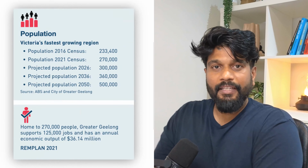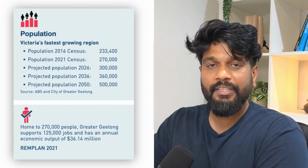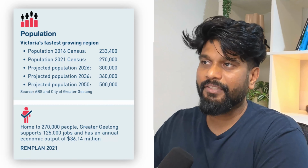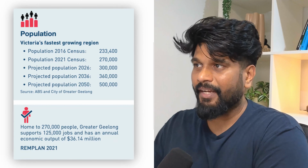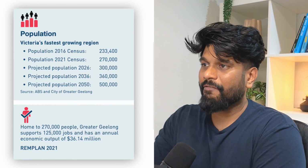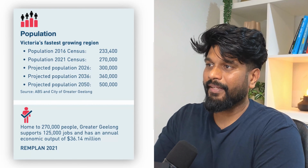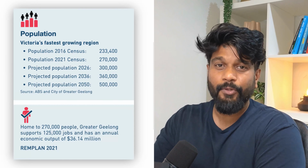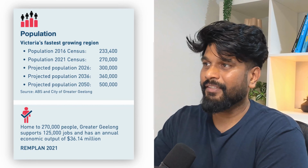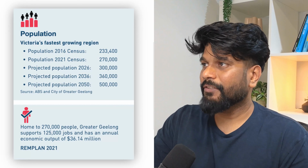Next thing is population growth. Obviously, Geelong is Victoria's fastest growing region. Right now, population is like 250,000, something like that, and it is going to be close to 500,000 people in the next 20 to 25 years. Just imagine that population doubling in 25 years. Wow. That's a pretty good story for population.